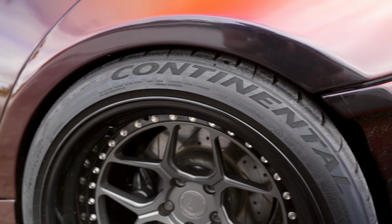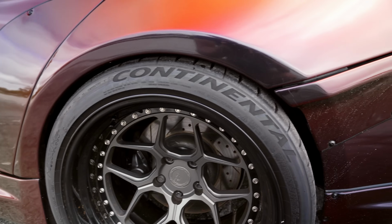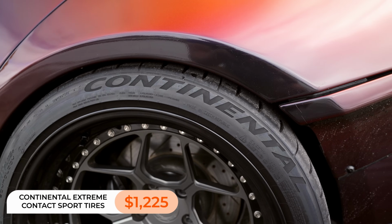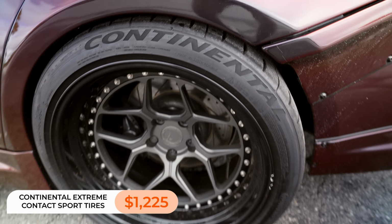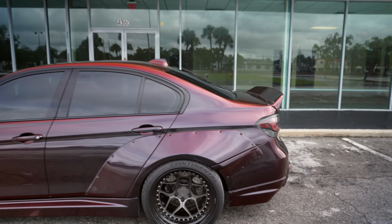This wheel setup is rocking one of my favorite tire setups of all time. I always recommend them. These are the Continental ExtremeContact Sport V2s. Much cheaper than the PS4 tires from Michelin, and they have a ton of grip and life.